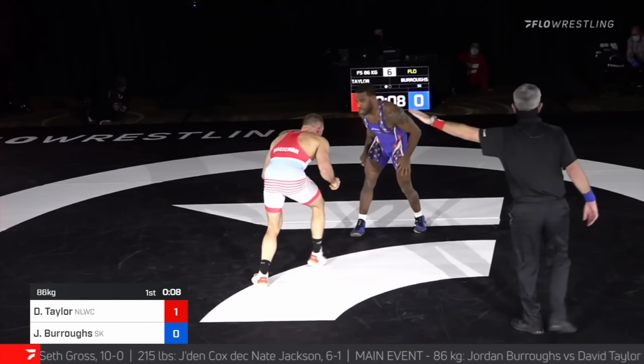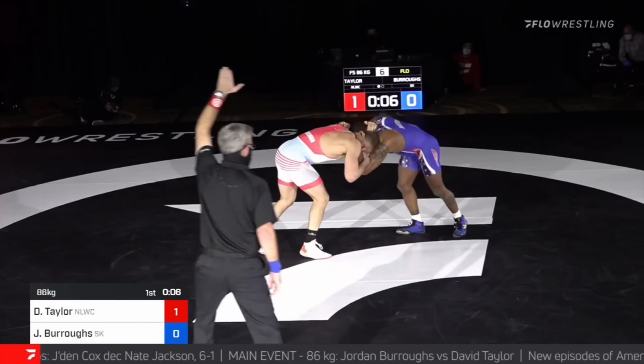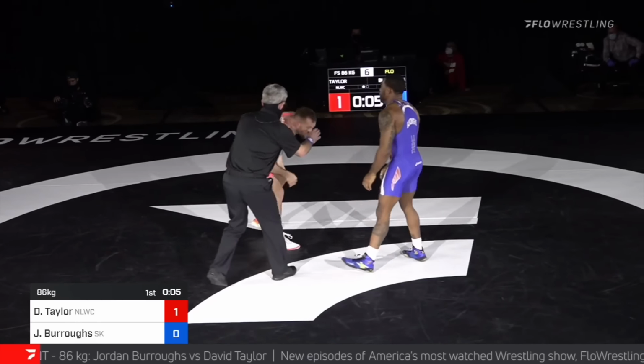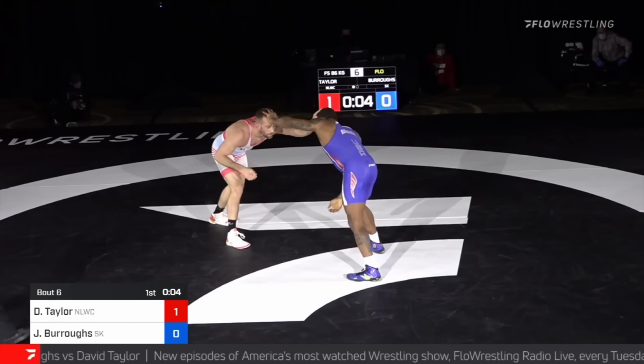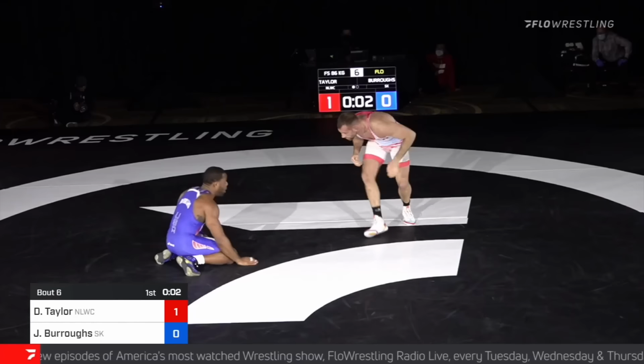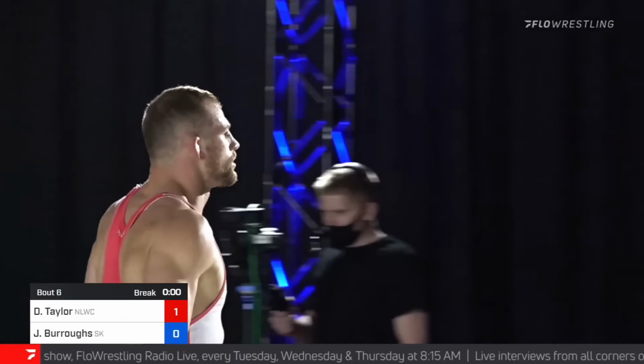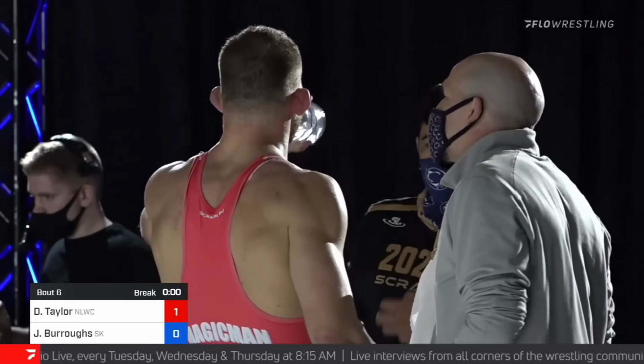He's looked for that single leg pretty consistently. Has Jordan to that right side, and they're going to hit Taylor for passivity with 5 seconds left in the first period. You don't always see that, but no, not typically, but they did this time, and it's going to be 1-0. David Taylor at the break, just the 1 point on the shot clock violation.